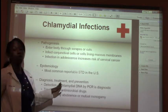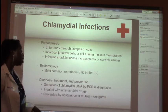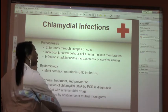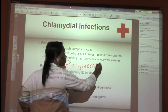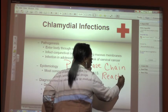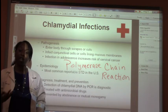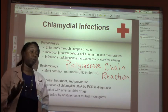This is the most common reportable STD in the U.S., so we have lots of information epidemiologically speaking regarding this. We would actually diagnose it by looking for chlamydial DNA via PCR. PCR stands for polymerase chain reaction. This is a molecular biology technique by which we amplify segments of DNA. If we're able to get a positive result with this, then the diagnosis is considered to be pretty accurate.